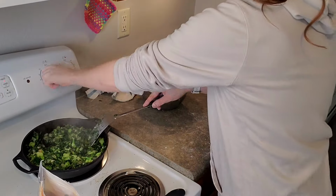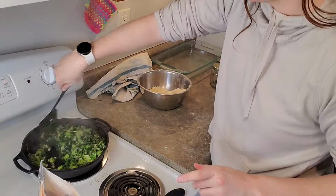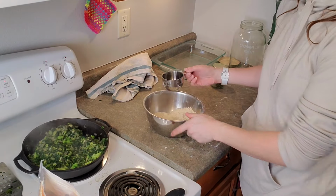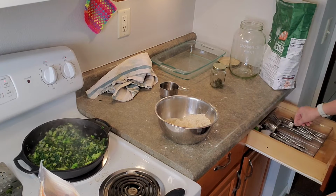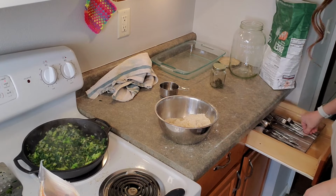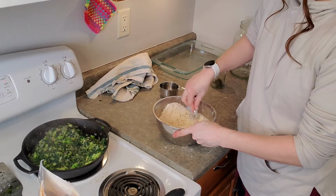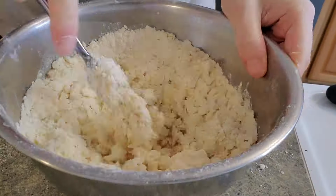All right, these veggies are plenty soft, so I'm gonna stop cooking and add just a little water at a time until this crust just comes together.